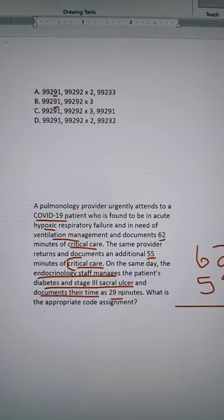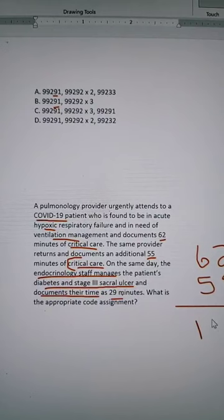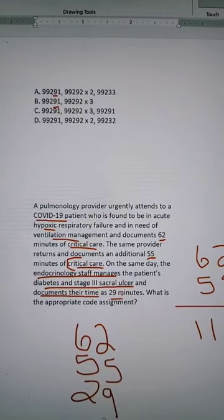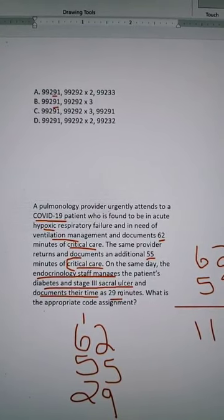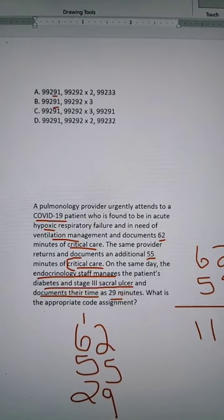Our time, if we say no, this is 7, and then this is 11, right? If we do it with, we've got 62, 55, and then we add the 29. So we got 117 minutes, or 146 minutes. Sometimes they can fit in the same category. It is different than our 146.